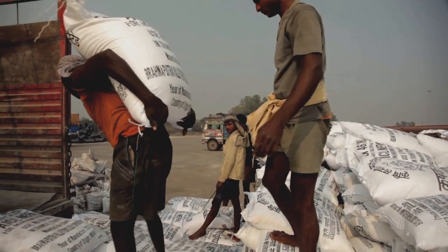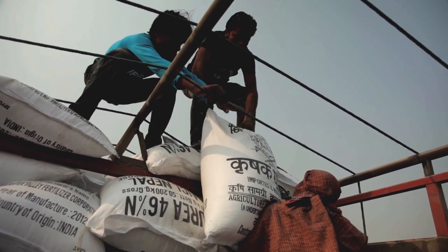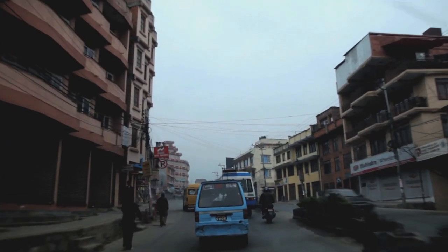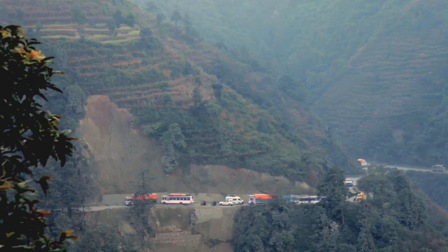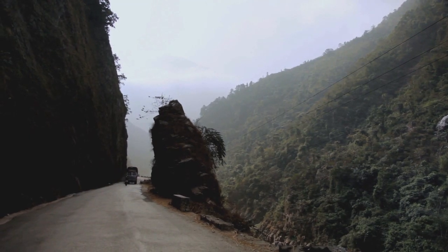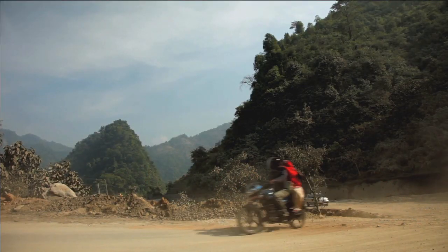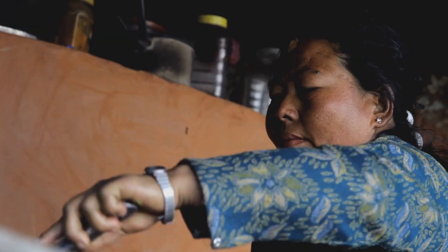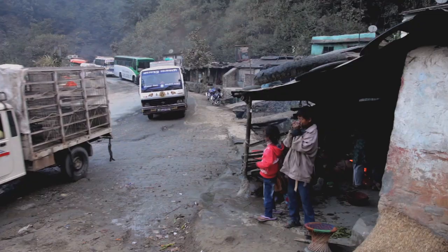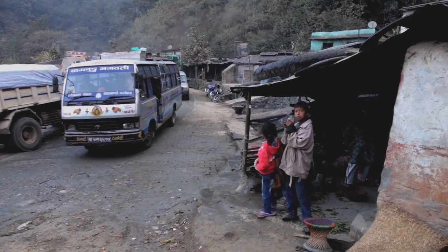But for most of the goods leaving Nepal, a landlocked country between India and China, they must pass through India to the port city of Kolkata. It's a long and treacherous journey on narrow mountain roads, filled with potholes and unpaved in sections. From her truck stop, Santi Lama has watched drivers struggle to navigate this stretch of road for the past 17 years.